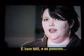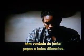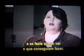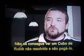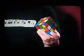I think it's very tactile, and I think people really do want to put together all the different pieces and all the different sizes. All of the complexities that were built into it really attracted people and made them want to pick it up and see what they could do. Well, nobody can look at an unsolved Rubik's Cube and not play with it. It's just begging to be solved.